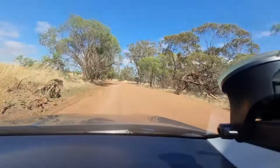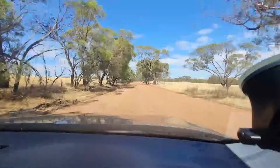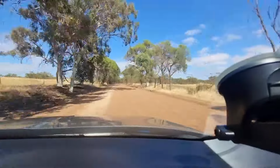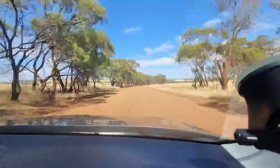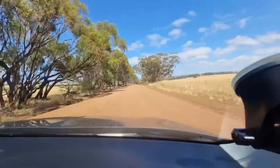So if you're out 2J way, somewhere between 2J and Northam, at an area called Irishtown, the Irishtown roadway, look it up, you'll find a road called Dunbarton Road. And now you've got to have your wits about you. It's single carriageway, and there is a stretch of this stuff, and this will keep you awake.